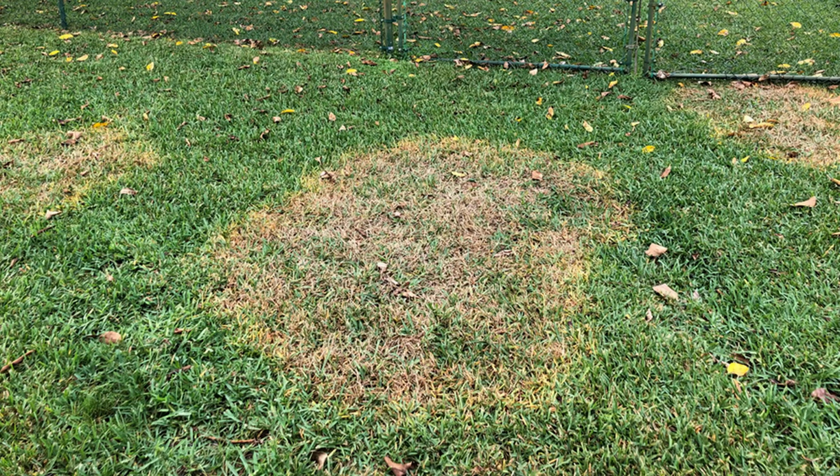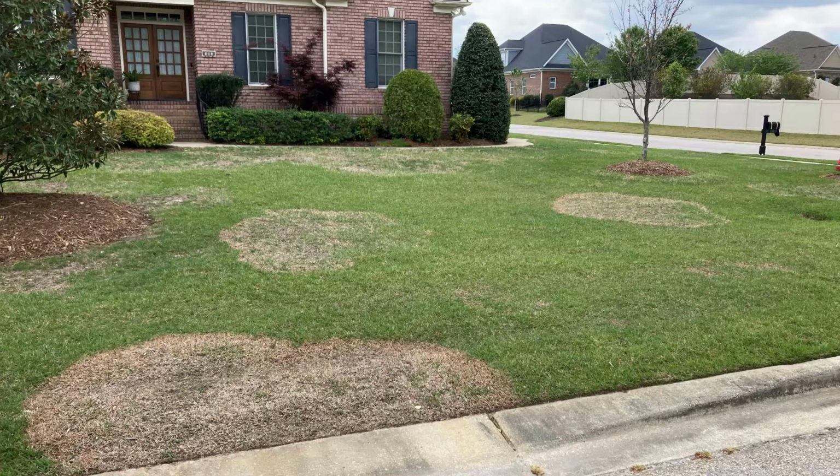So if brown patch is king on cool season turf, large patch reigns supreme on warm season turf. Centipede grass and seashore paspalum are most susceptible to large patch, followed then by Zoysiagrass and then St. Augustine grass. Bermuda grass is rarely affected by large patch, and when it is, it recovers very quickly.